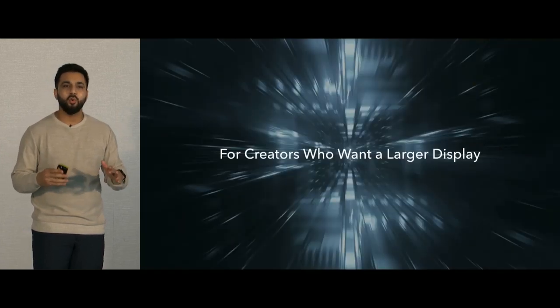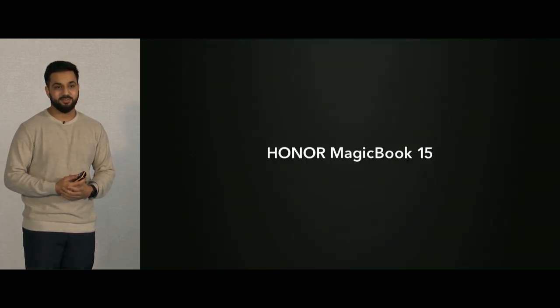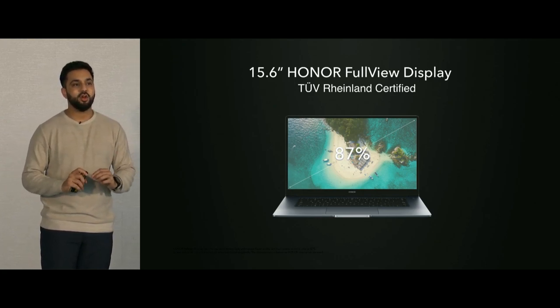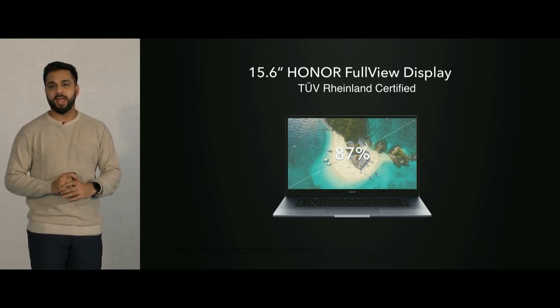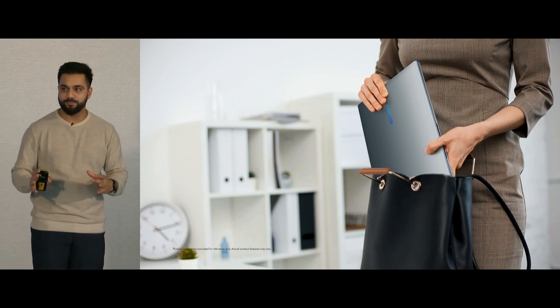What about the creators who want a larger display? Well, I'm again very excited to introduce the Honor MagicBook 15. It's got all the same innovations that we've introduced from the Honor MagicBook 14. It's got a 15.6 inch Honor full view display and all the same privacy features and security you would expect, like the pop-up camera and the fingerprint sensor within the power button as well. It also has a very similar form factor, making it easy to actually store in your bags, backpacks, handbags, etc.